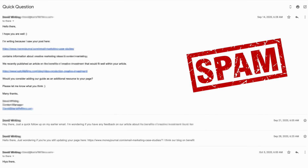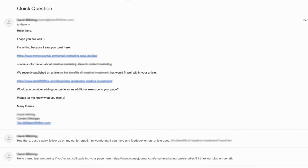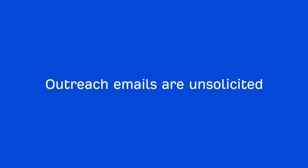And the results of these kinds of emails lead to nothing. The page the person wanted me to link to got a total of 2 backlinks, and both of them are irrelevant and look like they've been paid for. And those backlinks aren't moving the needle since the page gets 0 organic search visits. These kinds of emails, along with hundreds of others in my inbox, are prime examples of why you need to write good quality emails. Otherwise, you'll just blend in with the rest of the spam people get on a daily basis. After all, these are unsolicited emails.